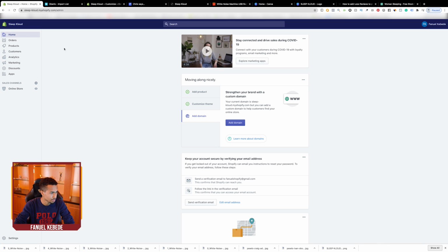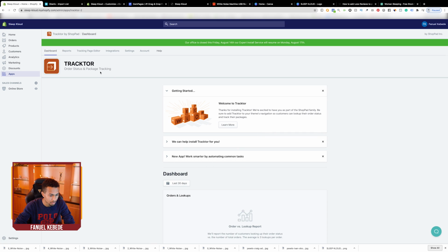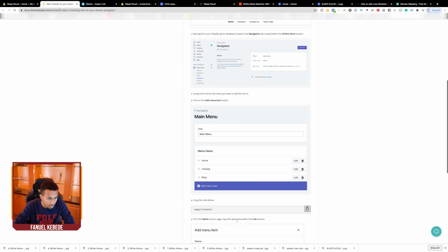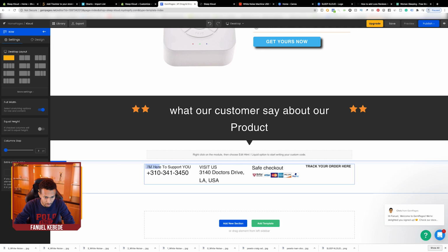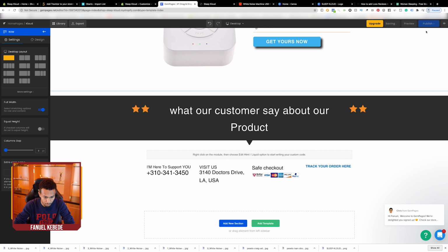And all I have to do is go to apps and go under Tractor real quick. Tractor. And then you can go under help, and then navigation, and I'm gonna need to copy this, and then I'm gonna do this real quick. So you come right after the .com, and then you're gonna paste the code right here. And then you're gonna copy it, and then come back to Jump Pages. Click this, highlight it, and then put the link, enter. And then we're gonna make it blue so that it stands out.